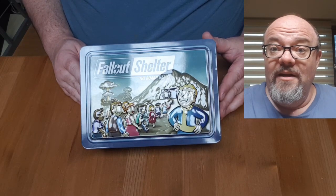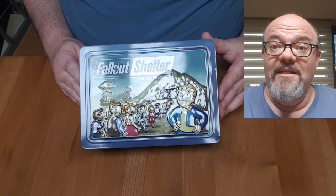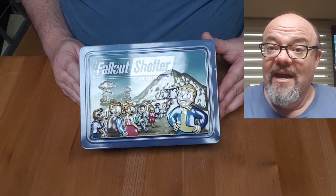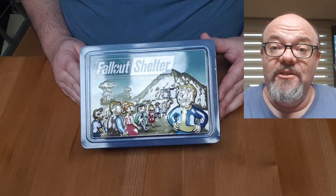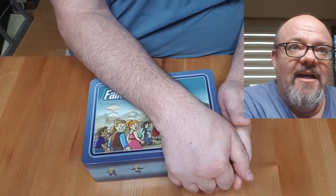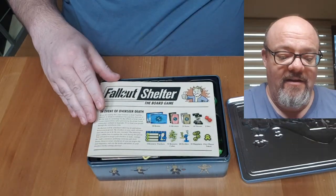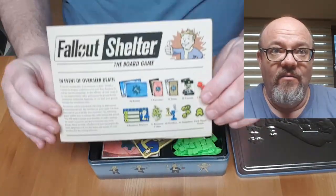But I also want to explain to you that in addition to this being a fantastic game in and of itself, it's also a work of packaging genius. So let's open it up. The tin top comes off. Got that off there. And there's the rule book.